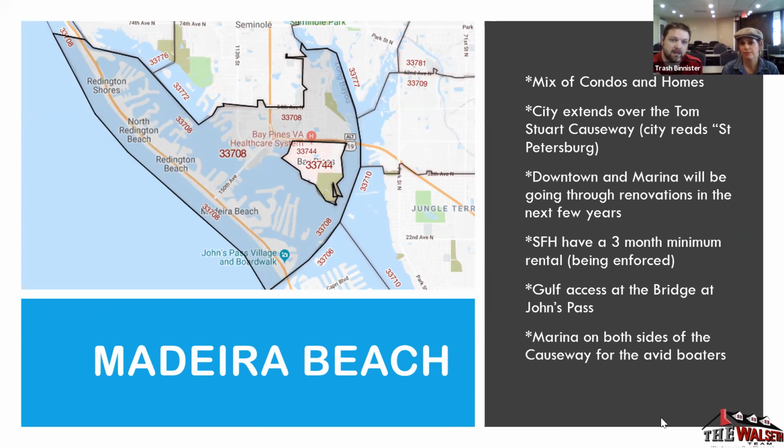A lot of development going on, as I'm sure you guys are aware if you've ever taken the Tom Stewart Causeway. So the city extends. I can't read any of that. There's now a downtown Madeira Beach, really, and it's kind of where the new development is. It's where the new hotel just went up. The former Brown Boxer is going to be the new home of another hotel.